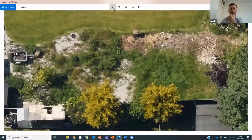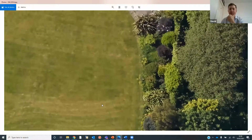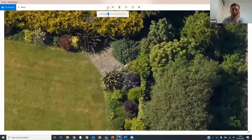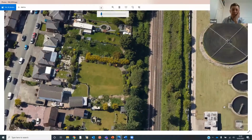So if you'd be interested in getting this level of detail over wide areas, as I say, this is the sort of level of detail that you're probably going to achieve from a drone, but because we're doing it from an aircraft, surveying 50, 100 kilometers of route per day is really achievable. So it's a really good way of getting a lot of data very quickly.